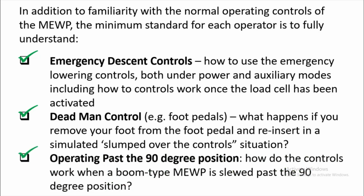Operating past the 90 degree position: how do the controls work when a boom type MEWP is slewed past the 90-degree position? So make sure that when the machine is operating at the 90-degree position, it should be done slowly so that we can avoid the sudden jerking that will contribute to the collapse of your MEWP due to the unbalanced movement.